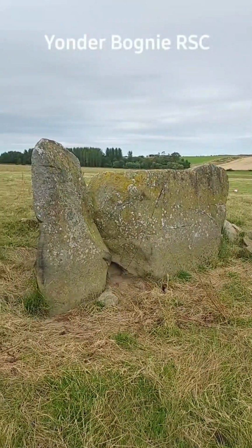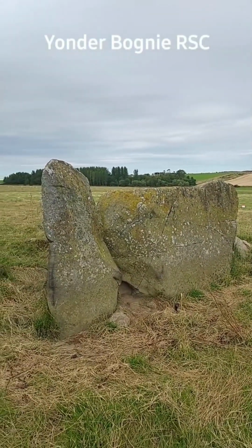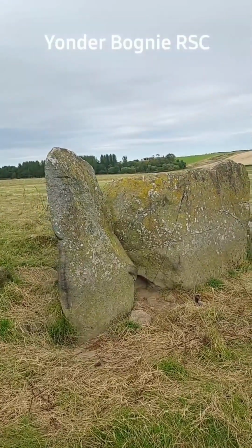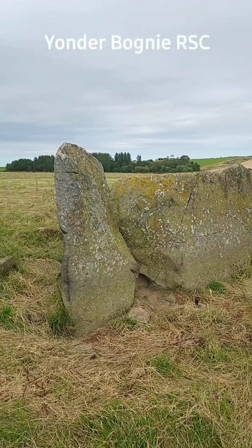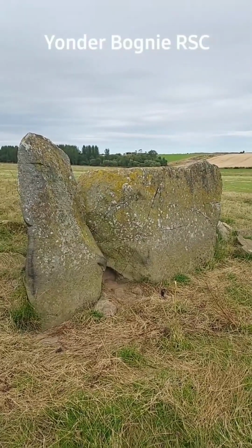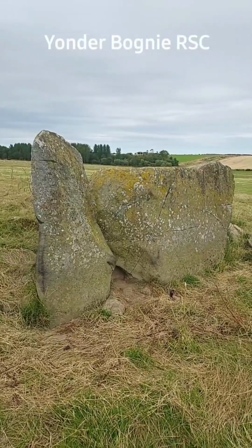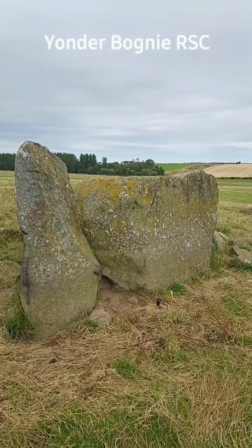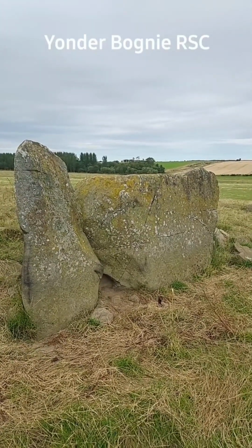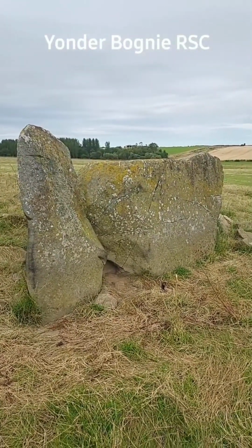So what we've got here is 9 stones. I'll walk through the Great Crowns of Stone plan as it stands and the description, because I think it's quite interesting. Again, it's a bit like Comili. I think what the archaeologists have done is they've looked at what's been left and made something of it, rather than asking what changes had been made over the last 300 or 400 years.